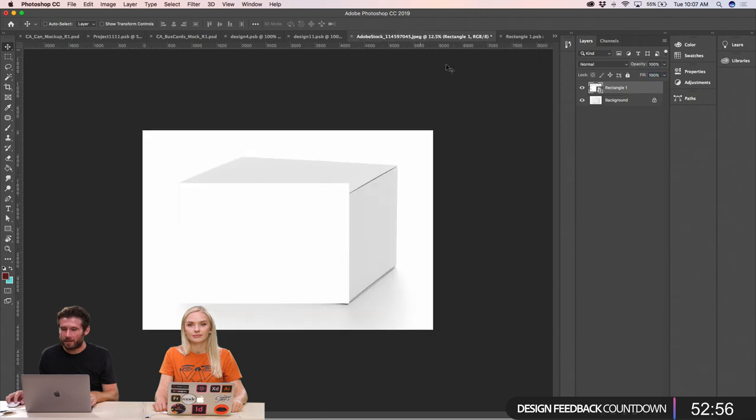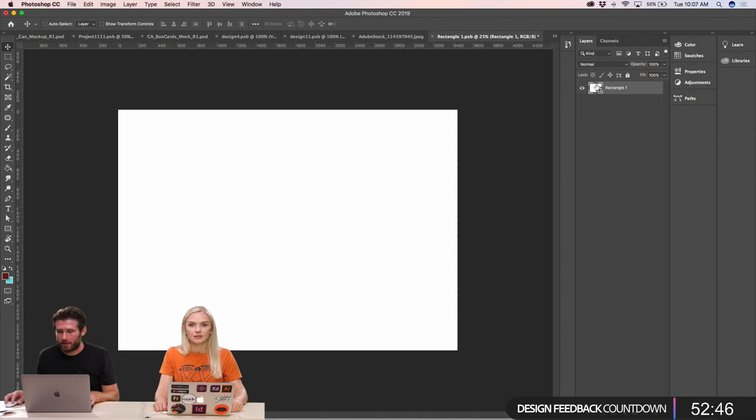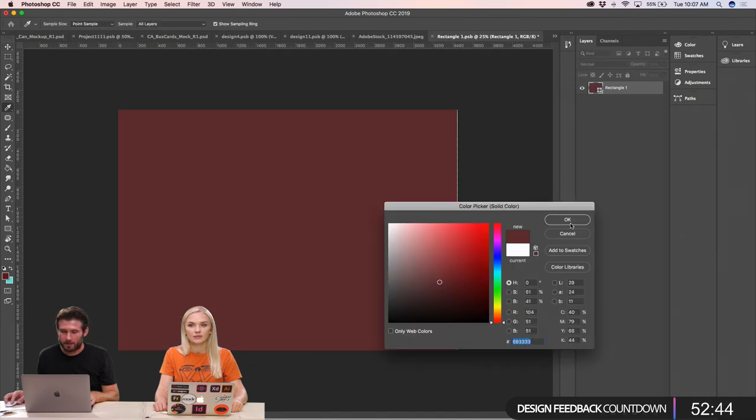Cool. So as I was saying, now that's your smart object here. So now you can do whatever you want, like over here on this side. And you can skew it and make it fit the shape of the box you want to have. So I think I'm going to go into here and just make this a color real quick, just so you can have an idea.